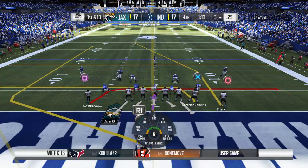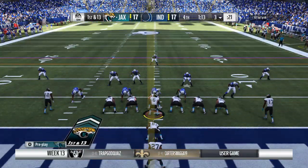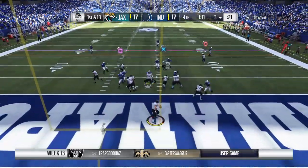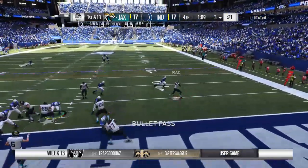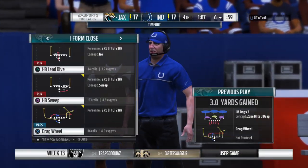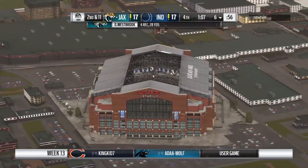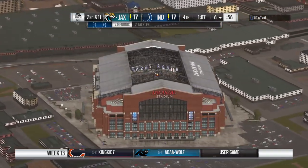Detroit! Detroit! All right, here we go. From deep in their own territory, they look to throw. They'll get this over to Westbrook. It's complete. And now here's a timeout called by the Colts on the defensive side of the ball as they stop it here with 1:07 remaining.